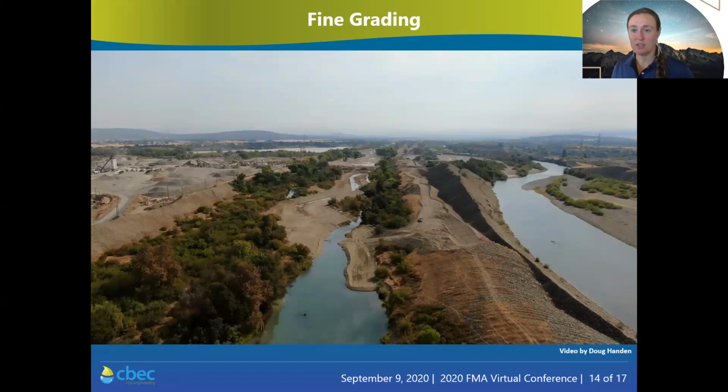This is a very recent shot from Doug Handon, the construction manager, on August 18th, 2020. I want to caveat that grading is still very much in an interim condition and that the features that you see are in no way complete, but you can see the habitats forming.